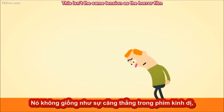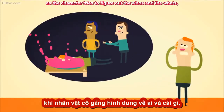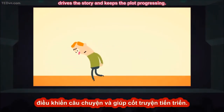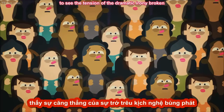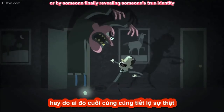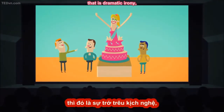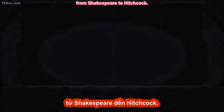This isn't the same tension as the horror film, since it is probably pretty funny as the characters try to figure out the whos and the whats, but it serves as a great example of the tension and suspense of dramatic irony. This tension or suspense in both genres drives the story and keeps the plot progressing. The audience wants, no, needs, to see the tension of the dramatic irony broken either by the scary person jumping out of the shadows or by someone finally revealing someone's true identity and clearing up the confusion. So when you feel like you are in on a secret, that is dramatic irony, a hallmark of all the great writers from Shakespeare to Hitchcock.